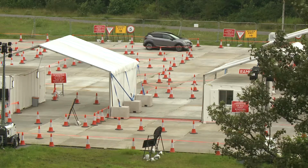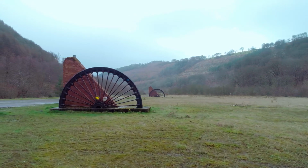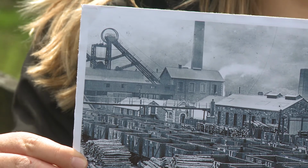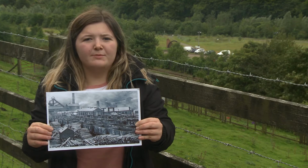The only evidence that there was a colliery here are two monuments that mark the location of where the pit shafts once stood. These have been made from the coal mining wheels that once sat above the pit shaft and lowered the men into the pit to work.